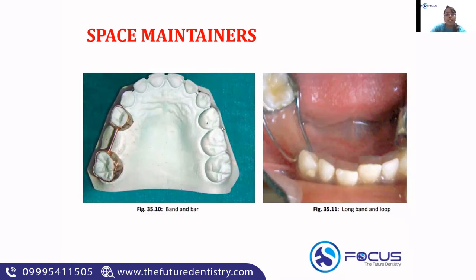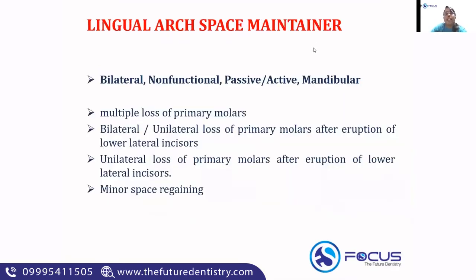Okay, so that is it about the band and loop space maintainers. I hope I am clear to you all. Now we'll see the next space maintainer, that is the lingual arch space maintainer. So lingual arch means it is a bilateral space maintainer in the mandibular arch. Again, it is non-functional and it can be passive and active. In some cases, the lingual arch has a U loop. If there is a U loop, you can activate the appliance for minor space regaining. So it can be either passive or an active appliance, and typically it is given in the mandibular arch.